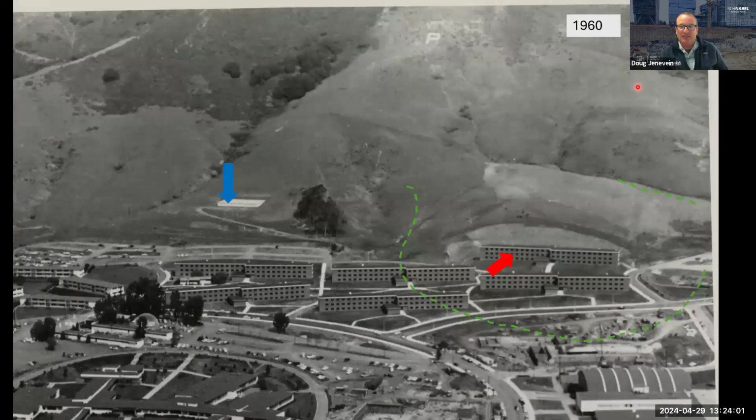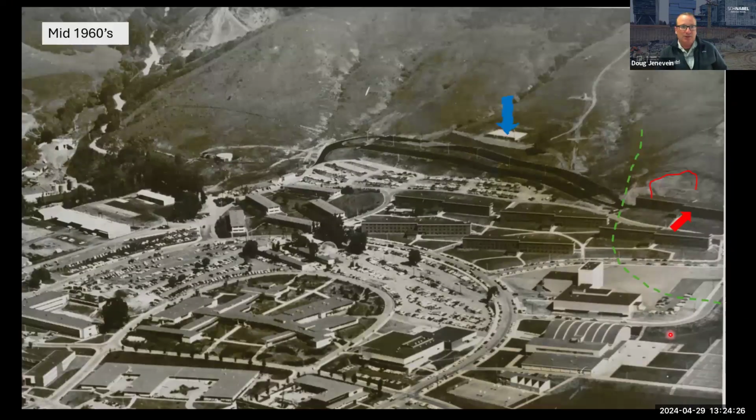So in 1960, a few years later, you can see the back cut to facilitate the construction of Fremont Hall. You can see the fill in place now from the excavation efforts. Here's reservoir number 1. Here's the P. You can see this was the extent of where the Holland Prior landslide debris fan extended out to. Again, in the mid-60s, you can see this zone here.